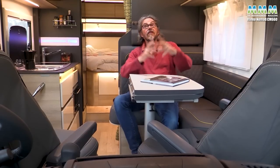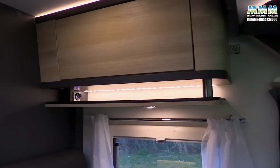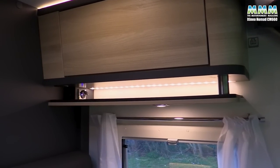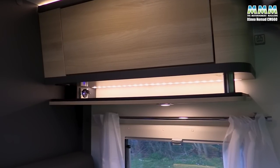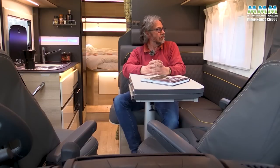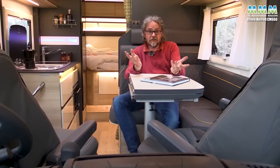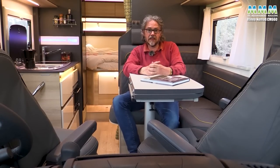What else to tell you? Well, it does feel very modern, doesn't it? I'm not sure about these open shelves at the bottom because the little lip isn't going to really hold anything there once you're travelling, but they do look nice. You've got net curtain on the window as well. Yeah, a nice modern looking motorhome.